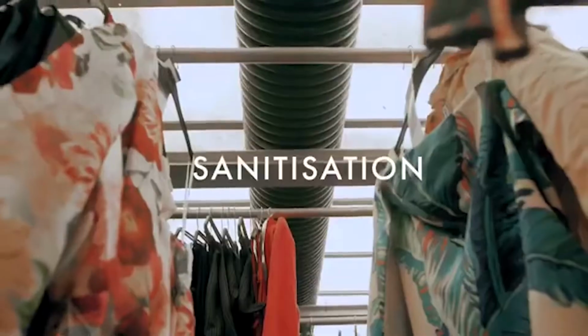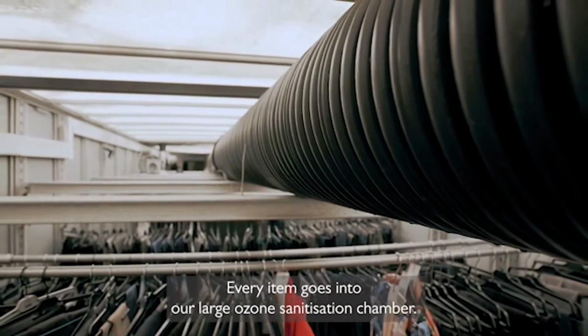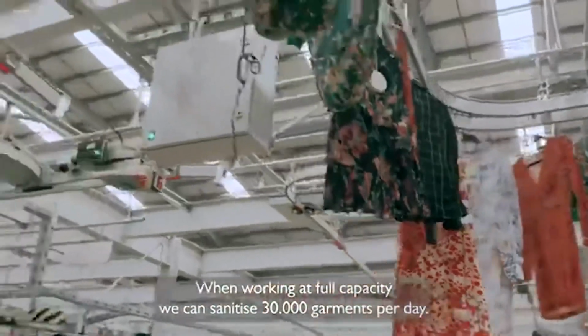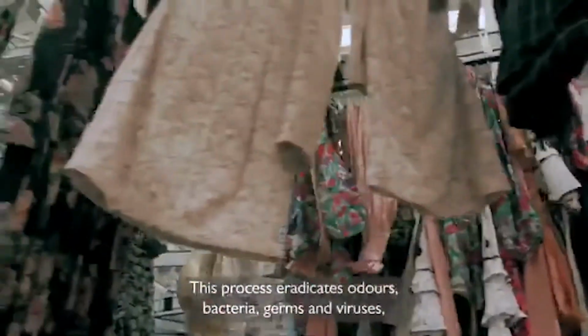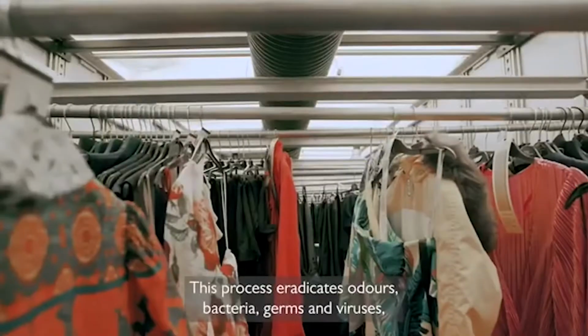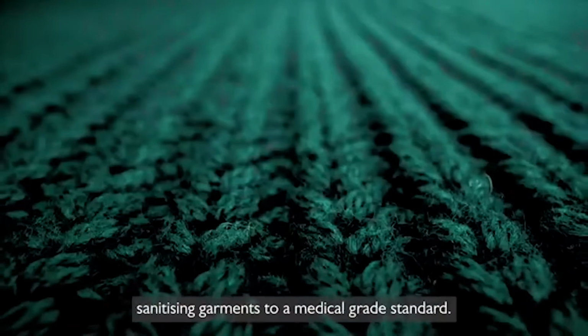Sanitization. Every item goes into our large ozone sanitization chamber. When working at full capacity, we can sanitize 30,000 garments per day. This process eradicates odors, bacteria, germs, and viruses, sanitizing garments to a medical grade standard.